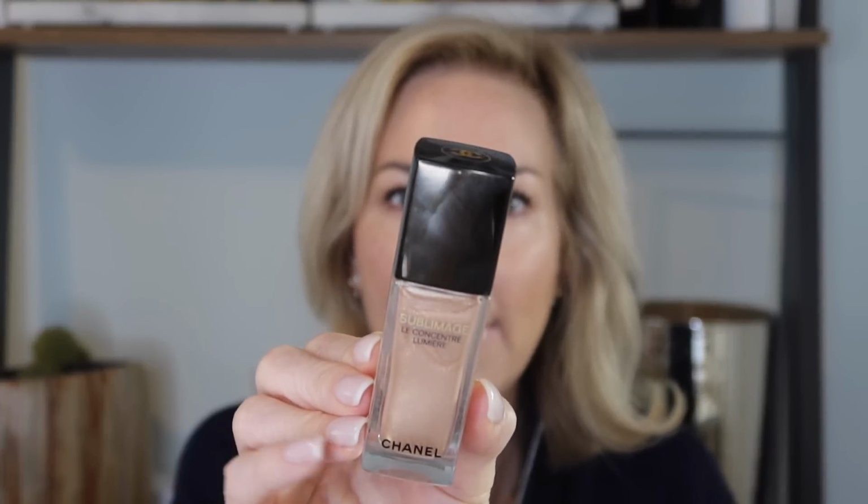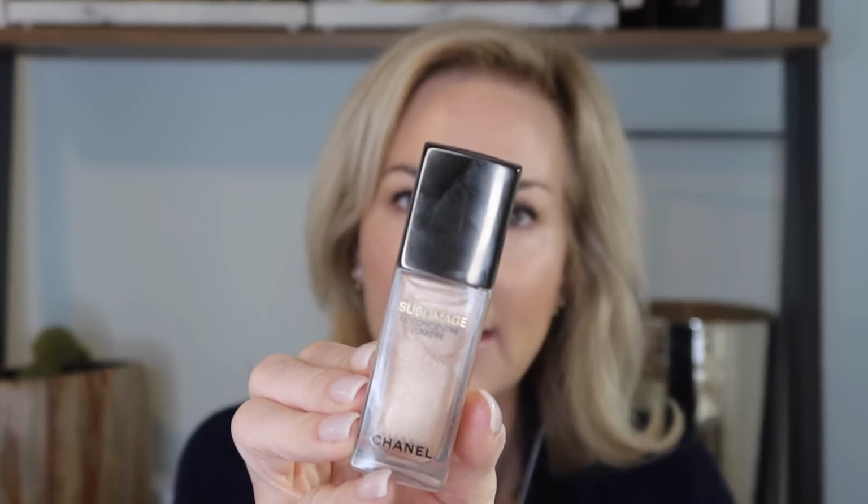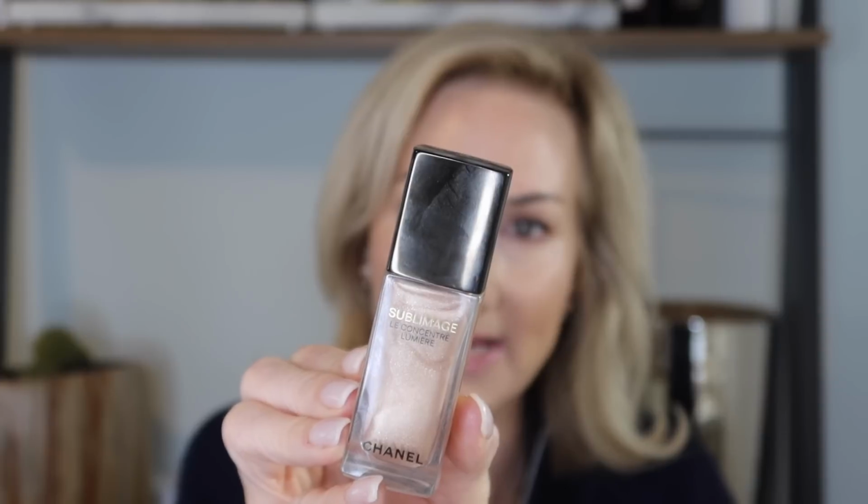Now, another launch from Chanel that I absolutely fell in love with is the Sublimage. This is the Le Concentré Lumière. It comes with this adorable little fan brush that I actually use, and this one is basically a skincare enhanced luminizer. I have figured out that I actually prefer liquid and cream luminizers.